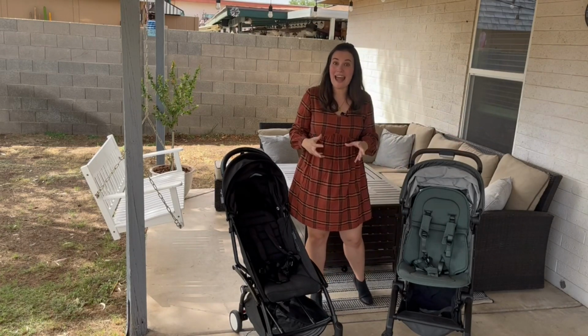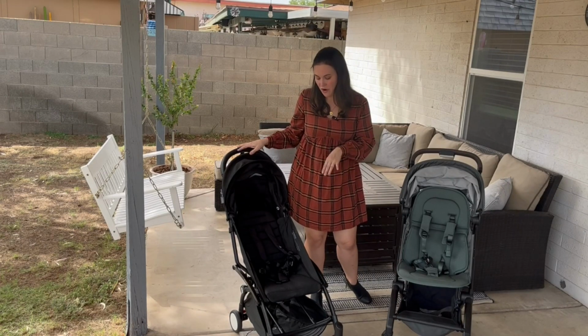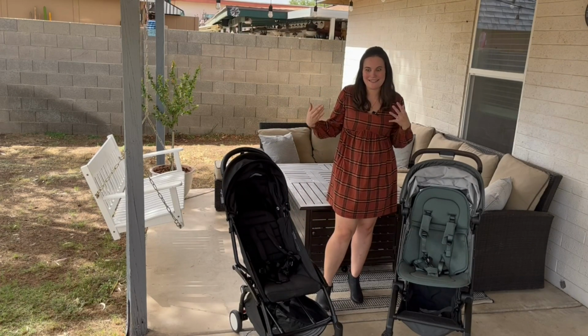The other thing I will say is the Joolz does sell a bumper bar for their stroller, which is really nice for that older child to kind of help them. You can kind of correct some of that recline. There are off-market ones for the Yo-Yo, but there isn't one sold by Yo-Yo. So again, they're missing some of those added features that we really are liking as parents today in our strollers with our kids.